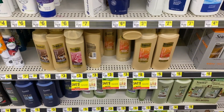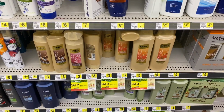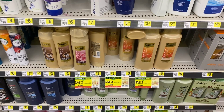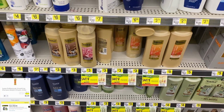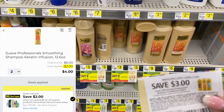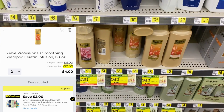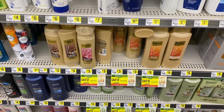So this next deal I'm not going to do because I don't want to pay for Suave, but this is not a bad deal if you need it and would probably work out to free if you work it into your $5 off of $25 transaction. So you can buy 2 of these for $3 a piece, and then you're going to save $2 with the digital coupon that we have when you spend $6. Then we have a $3 off of 2 manufacturer coupon on these, so that's going to take off a total of $5 in savings, making them just $1 for 2, or 50 cents each.